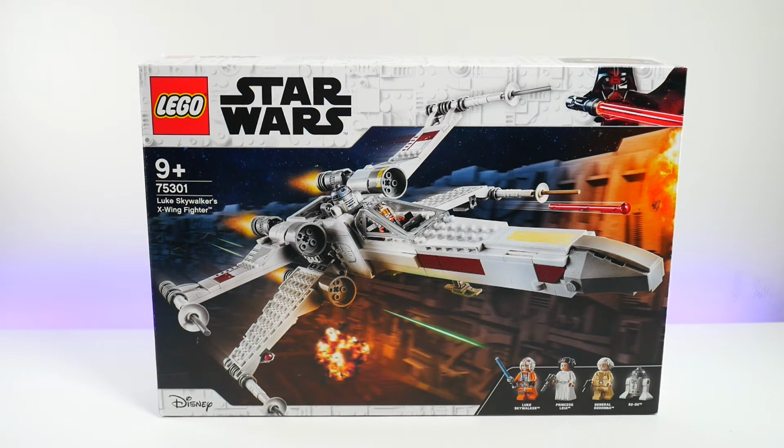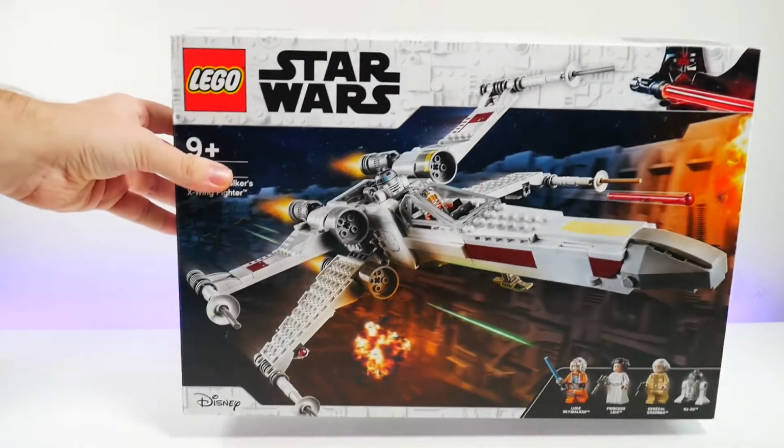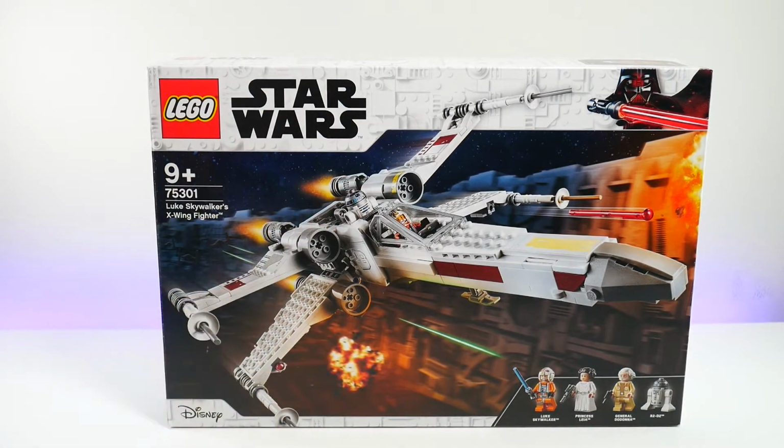Now, what's cool about this set is it comes at a much more affordable price. I believe the previous X-Wings averaged around £80 to £90 in the UK, whereas this set will set you back only £44.99, which is crazy, especially when you look at the size of this box. This is a big, beefy box, feels like a proper expensive bit of kit. I cannot wait to jump in. Anyway, let's build.